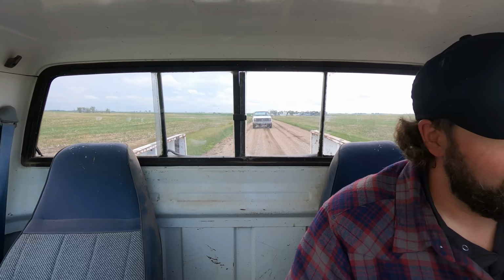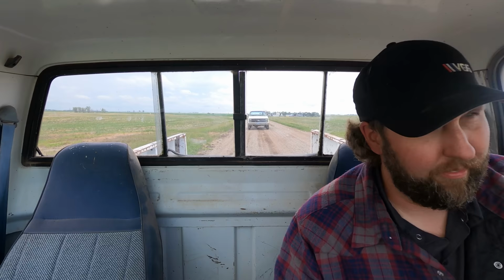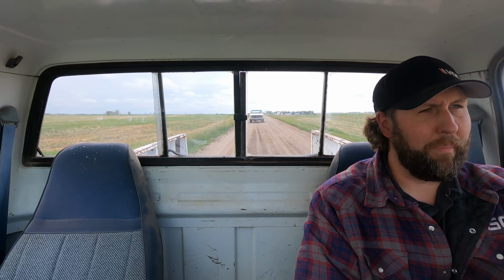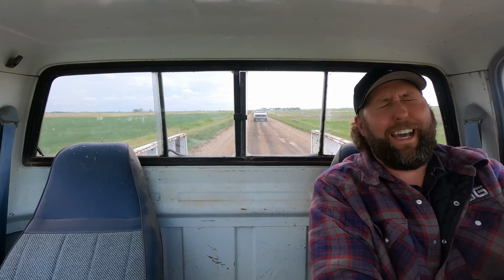Wow. Fuel or what's going on here? I don't know, but it's got to figure out the issue here because we got to basically mud bog to get out of this place. Black dirt construction. We'll build you a road, but you ain't got no gravel. Doesn't make sense.